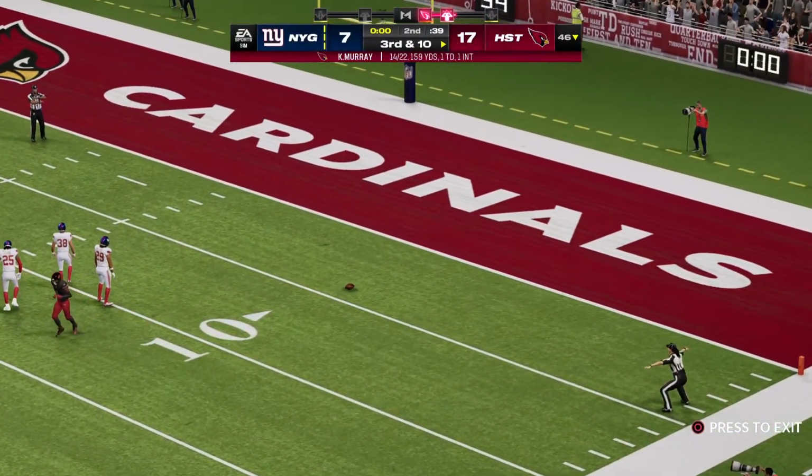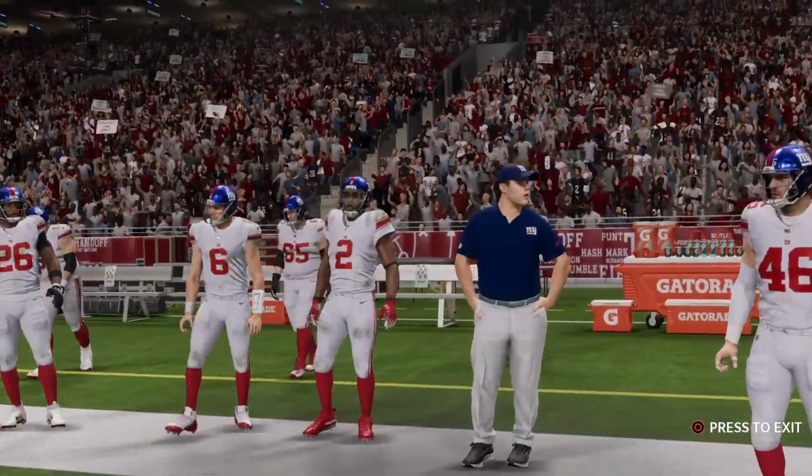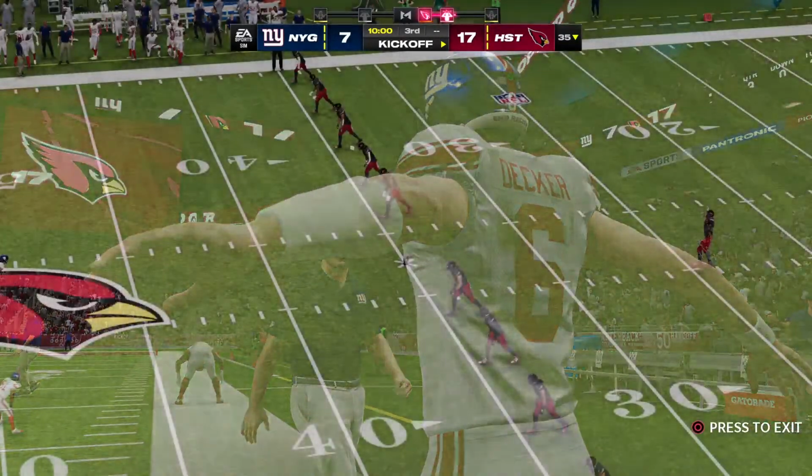That's going to be knocked away and incomplete. So we reach halftime here in a 10-point game. And we will skip the highlight show this week. Get right back to this Week 3 matchup.